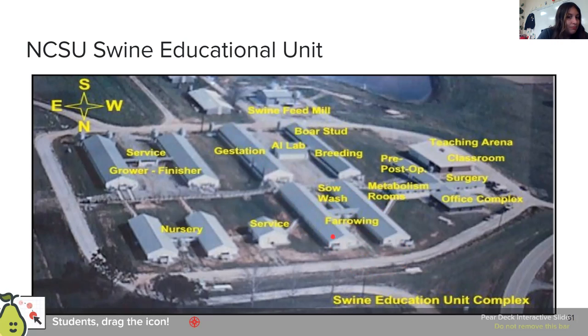When those little piggies hit 3 weeks old, they're gonna be taken on down to the nursery. And you can again see we have two separate barns for biosecurity. So our little piglets here, they're gonna hang out until they're about 10 weeks or 50 pounds, where they're gonna move across the street to the grow finish units. After the grow finish unit, y'all know what's next. And that's not done at NC State Swine Education Unit, so it's not on the map.